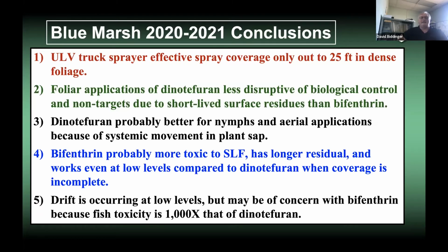And the other thing that came out of the residue stuff is that we did get drift. It was in the neighborhood of like 5 to 10 parts per billion outside of the plots and beyond the plots. And this is a real concern when you compare dinotefuran to bifenthrin for fish toxicity, because bifenthrin is 1,000 times more toxic to fish than dinotefuran. So not just the plots we're spraying, but the drift and the impact outside of that area. We need to try to minimize that.